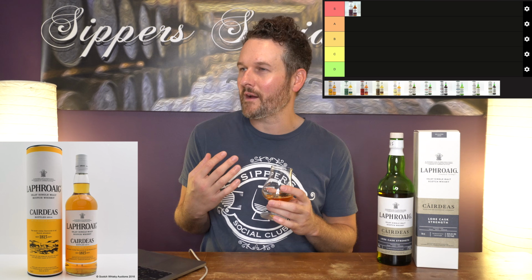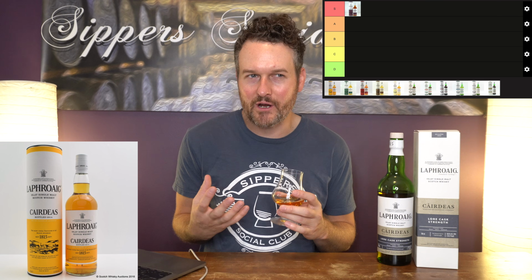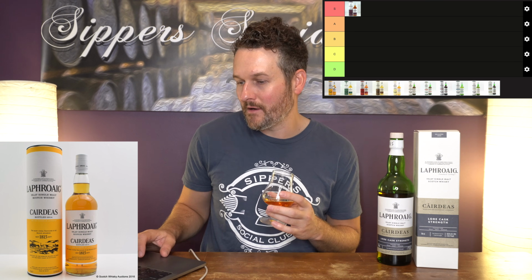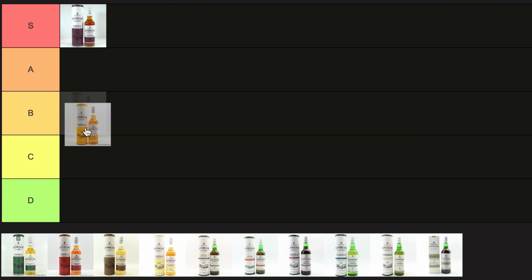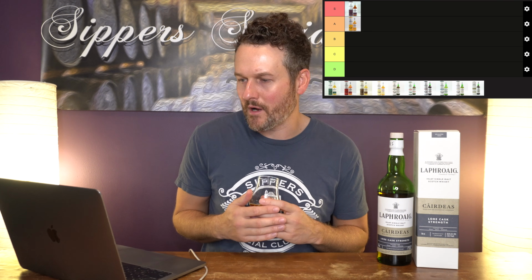If memory serves me correctly, it didn't overwhelm you with sherry. It was very well balanced with the peat. This one was very solid. I'm gonna have to go, this was an A for me. Really good stuff. All right, next up in 2015, this was their 200th anniversary bottling.